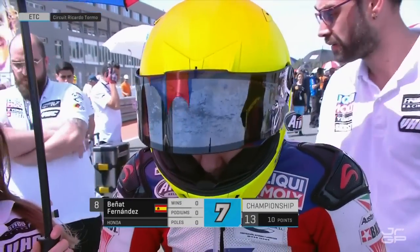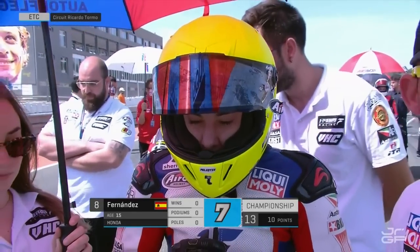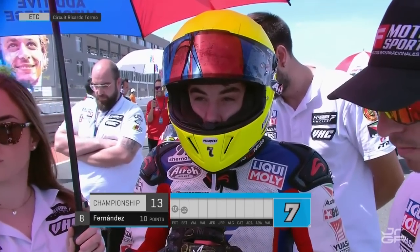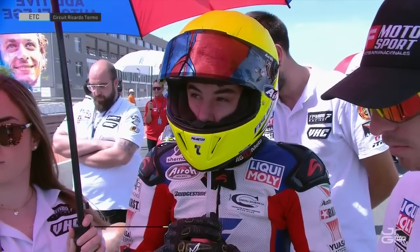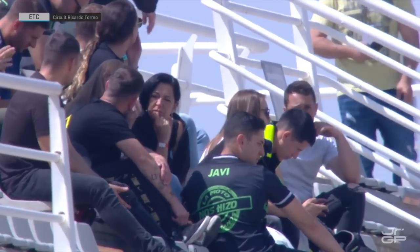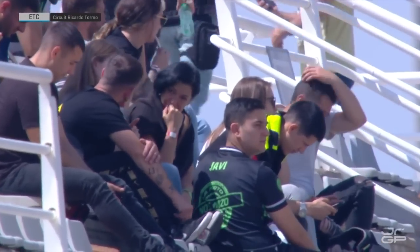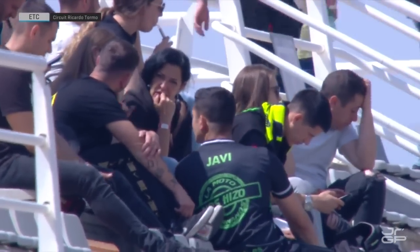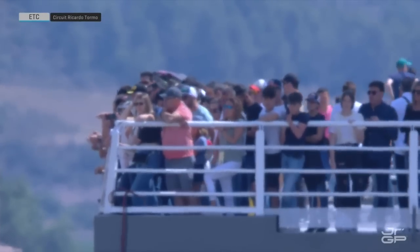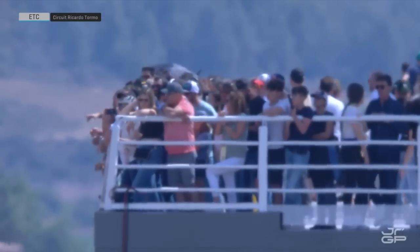As is this rider, the number 7 of Beñat Fernandez, the 15-year-old. Only previous point scoring finish came at Valencia before the start of this year. And this is a rider, he was looking so good at Estoril, I must say, he can deliver. Keep an eye out for the number 7. He's one of my riders to watch for sure in this race, along with the number 11 of David Gonzalez.